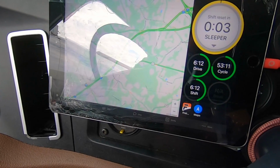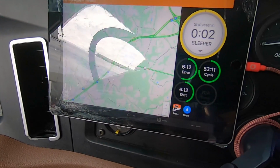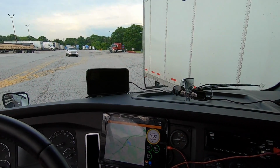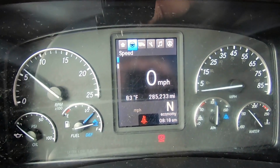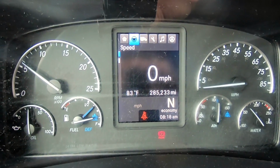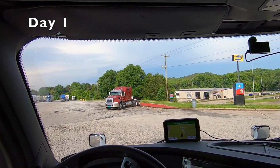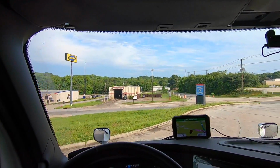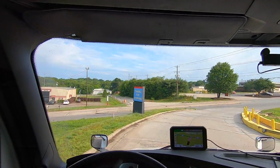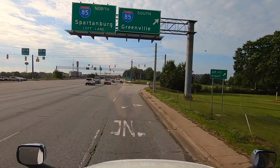This is the first time a refrigerator has been working in a truck for me in like 6 months. We got 3 minutes left on our sleeper. We're about to turn on duty and do our PTI, and we're gonna be ready to go. Let's get going. We have 11 hours drive time, so we can maybe make it to Texas, hopefully. We'll see.